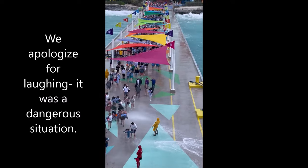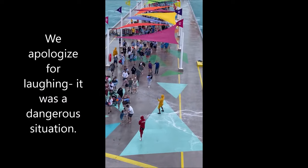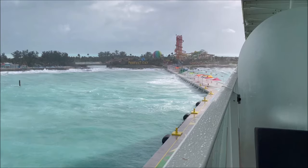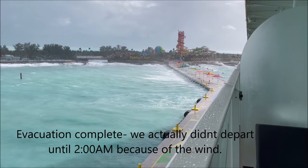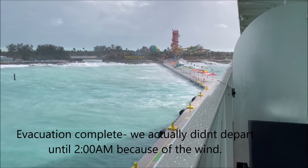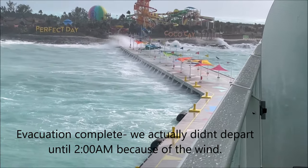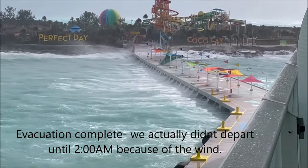Here we go. We are waiting to depart from Coco Cay. The winds are incredible, what they're doing here.